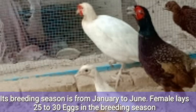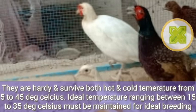Its breeding season is from January to June. The female lays 25 to 30 eggs in the breeding season. They are hardy and survive both hot and cold temperatures from 5 to 45 degrees Celsius. An ideal temperature between 15 and 35 degrees Celsius must be maintained for ideal breeding.